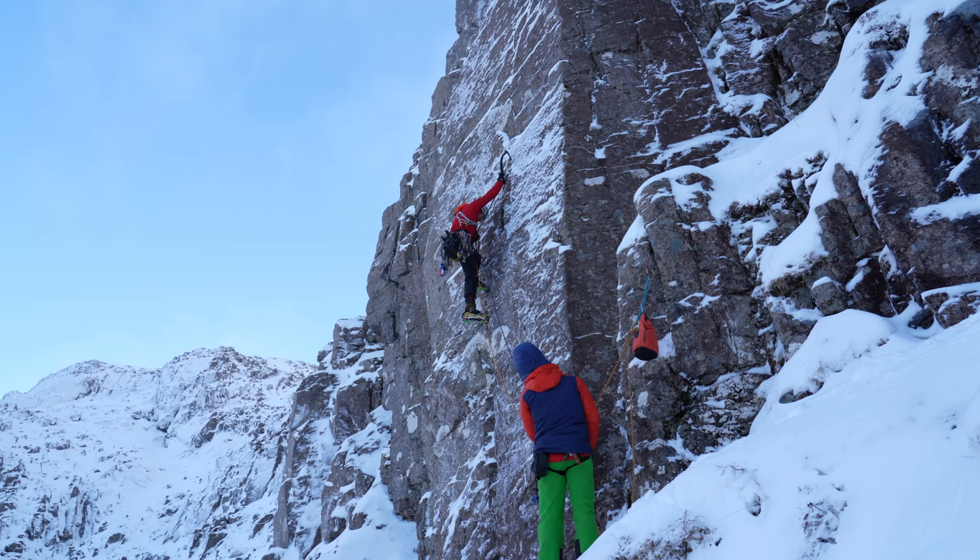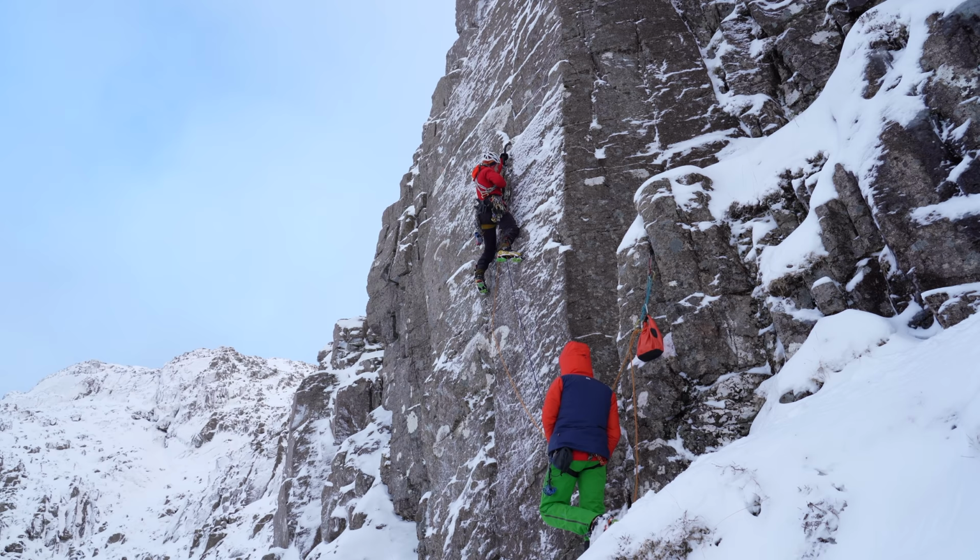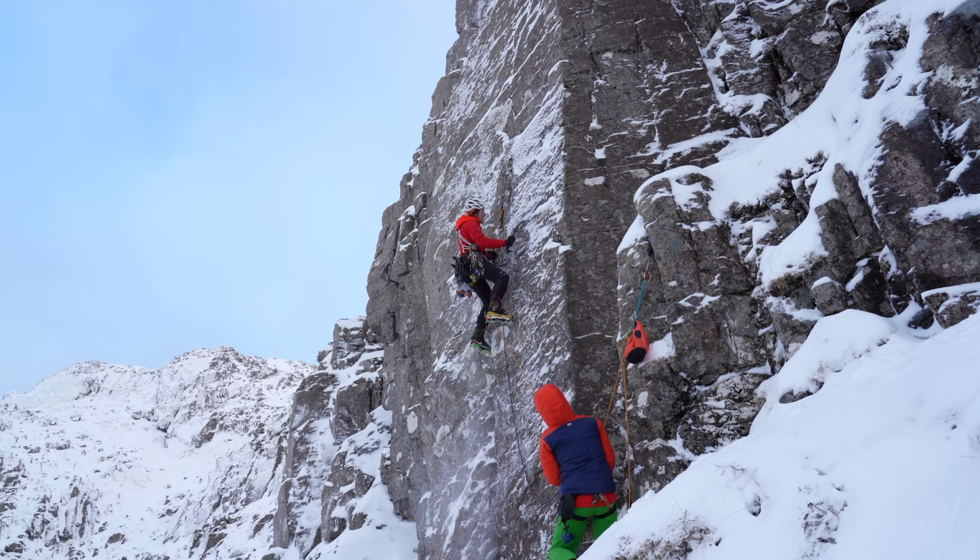my tool just ripped. This is something that you really want to avoid at all costs in Scottish winter climbing, because normally the consequences of this happening would be really serious. And therefore, I'm normally extremely careful with my hooks and give them a right good tug before actually pulling up on them. But on this pitch, it seemed like every hook was pretty bad, and I was having to change my normal standard of what I would pull on just to be able to make progress.